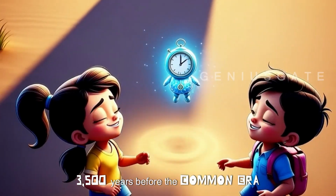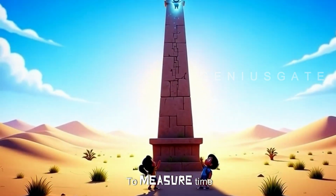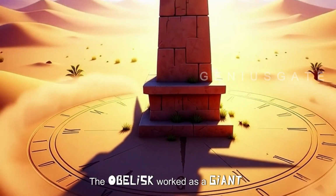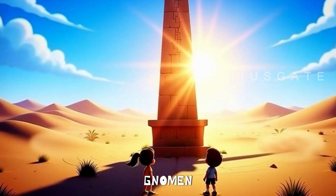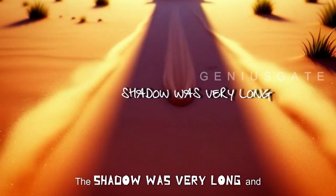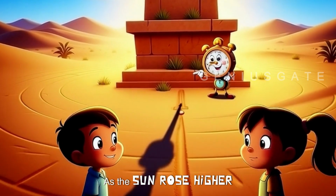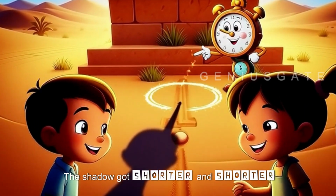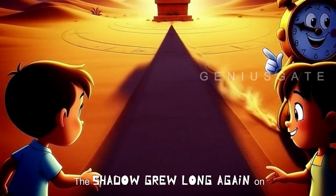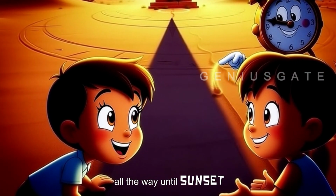3,500 years before the Common Era, Egyptians used the sun and shadows to measure time. They built tall stone obelisks. The obelisk worked as a giant gnomon. In the morning after sunrise, the shadow was very long and pointed to the west. As the sun rose higher, the shadow got shorter and shorter. In the afternoon, the shadow grew long again on the east side, all the way until sunset.